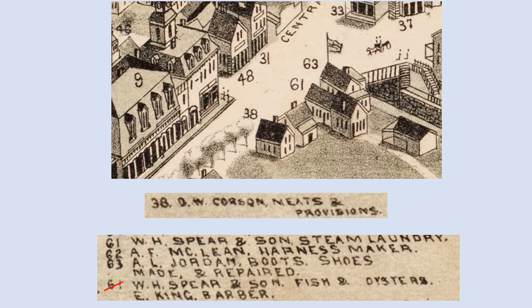Building number 38 was David W. Corson's Market. Building number 61 was the William H. Spear and Son Steam Laundry. In later years, it would be known as Waterman's Laundry.